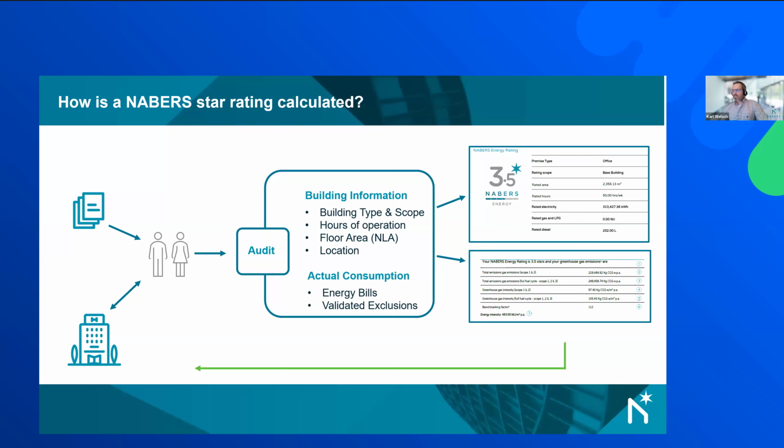So the algorithm in the center box there compares the building details with the actual consumption data from the bills, does its magic and provides a star rating and a rating report over on the right side of the slide. So the certificate and the report are issued to the assessor and the building owner in that green feedback loop at the bottom there. So some portfolios may have an in-house sustainability team and they might take action based on that report, or the assessors themselves may provide a service to propose improvements to reduce consumption and lift the star rating. So another of our favorite sayings around here is what gets measured gets managed.